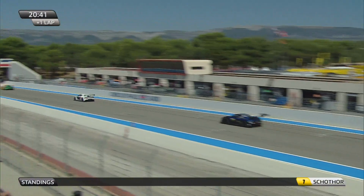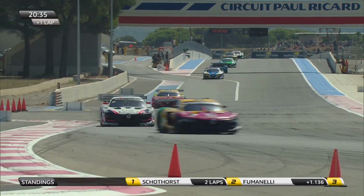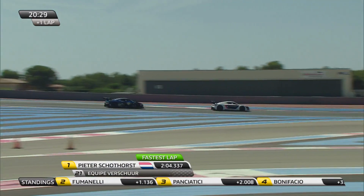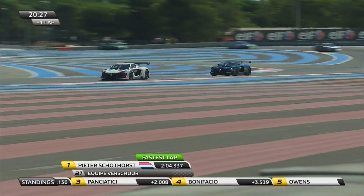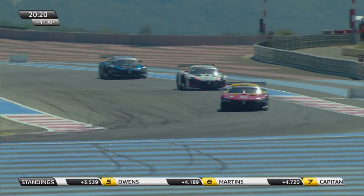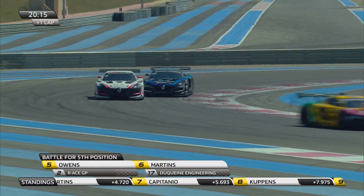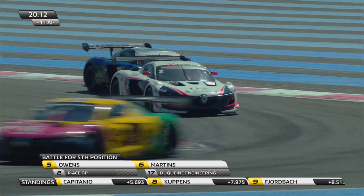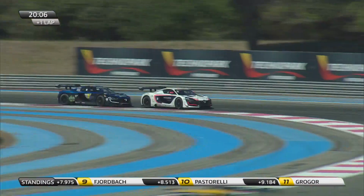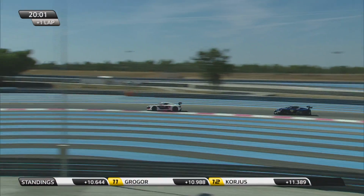Fastest lap of the race now goes to Pieter Schothorst. So 2:04.337, pulling away a little, more than a second clear now of Fuminelli, who's in his own battle at the moment with Nelson Panciatici. Fuminelli from pole position, remember, running down in second at the moment, but lapping very nicely indeed. Panciatici third, fourth Bonifacio with the quickest middle sector of anybody, and the car moving around a little bit for the Raoul Owens machine. Behind him is Lonnie Martins, given a time penalty yesterday. That was a mistake by the car ahead, giving the number 17 car the opportunity to get onto terms.